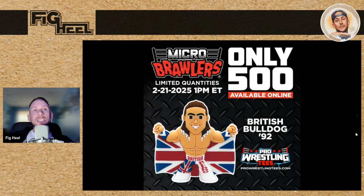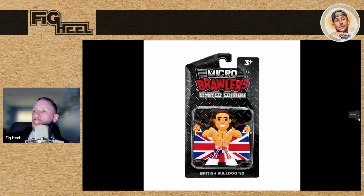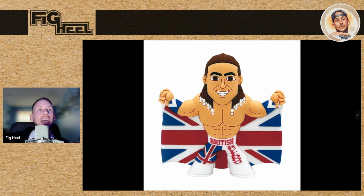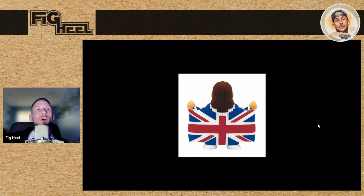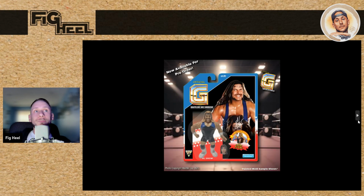Also, Pro Wrestling Tees dropped limited quantities of only 500, the British Bulldog 1992 Micro Brawler. As you can see, he's got those arms sprawled out to the side with the Union Jack behind him, British across the waistband, Bulldog down the leg. This thing looks awesome. Super smiling. He's got all the braids and everything you expect from a 1992 British Bulldog. Not sure if these are still available, but you can pick them up now if you want them.